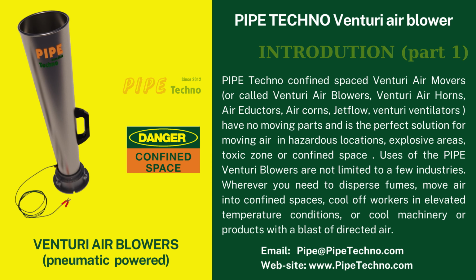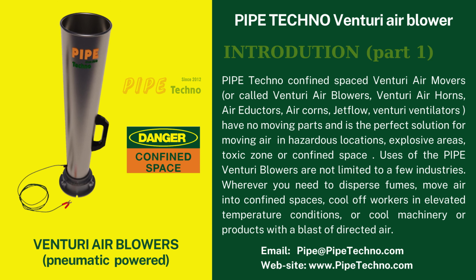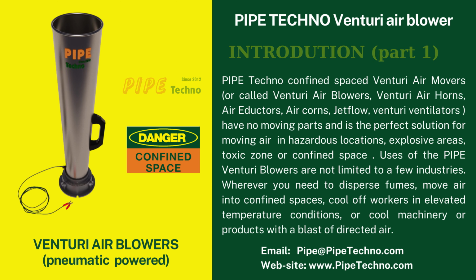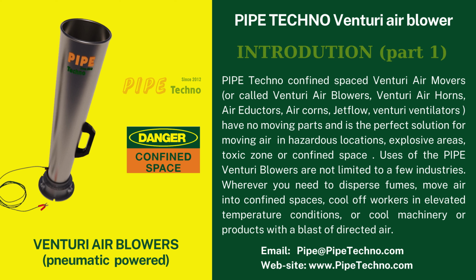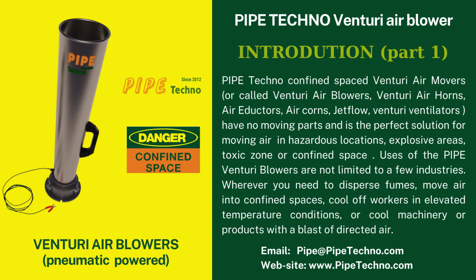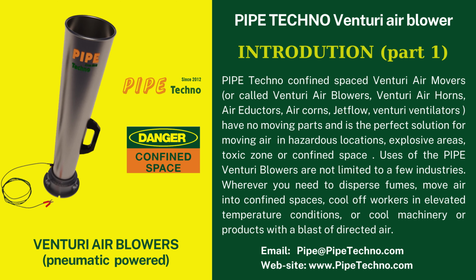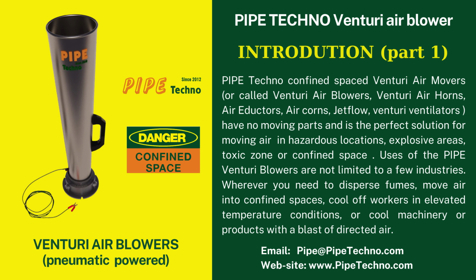Introduction. Pipe Techno confined space Venturi air movers, or called Venturi air blowers, Venturi air horns, air adductors, air cones, jet flow, Venturi ventilators, have no moving parts and are the perfect solution for moving air in hazardous locations, explosive areas, toxic zones, or confined space.